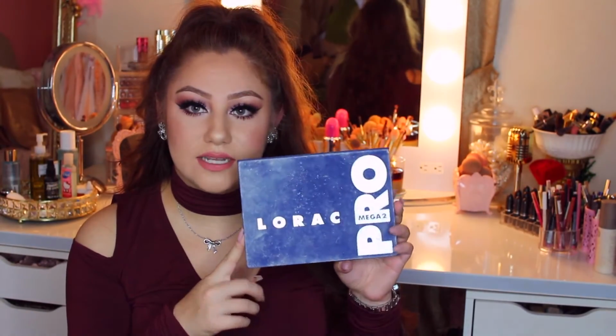Eyeshadows, I feel like this was a really tough one, but then again it was kind of easy because these two eyeshadow palettes I have been using non-stop this whole entire year. So the first one I want to talk about is the Lorac Macbook Pro, and this is the Macbook Pro 2 palette, and I've always wanted to collect these palettes and then I never really got around to it, and then I finally got this one and I have been using it non-stop.